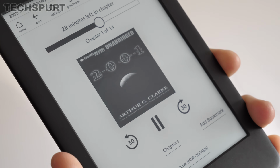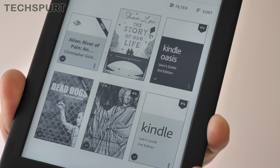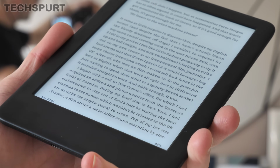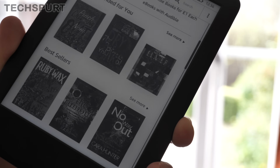However, if you are listening to audiobooks, you will see the battery drain much faster at roughly 12% per hour. That's still absolutely fine for the commute, but you'll definitely need to pack a charger for longer trips. And when the Kindle's hibernating, you'll notice that the battery only ticks down roughly 1% per day, so absolutely no worries there either. The 4GB of onboard storage is filling up fast now.